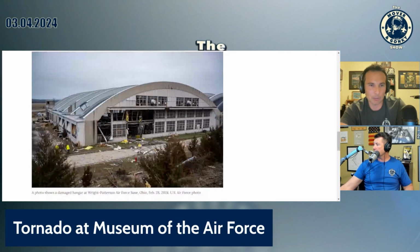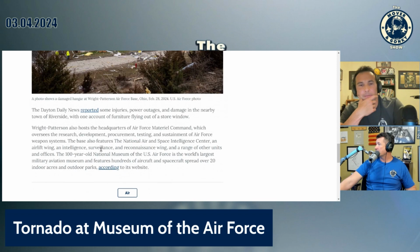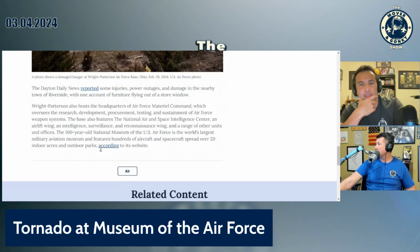Yeah, look at that, man. It really tore up that building. From what I understand, go back to the email. Have you ever been there? Yes, it's a great place. An F-101 and T-33 were damaged, and were slated to be scrapped before the tornado. A-26 Invader, F-104, obviously, T-33.